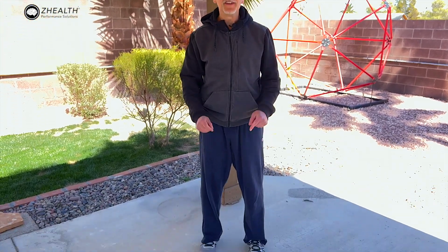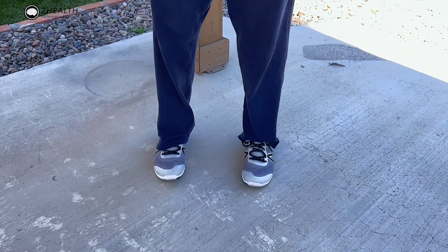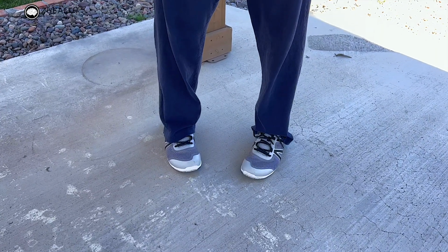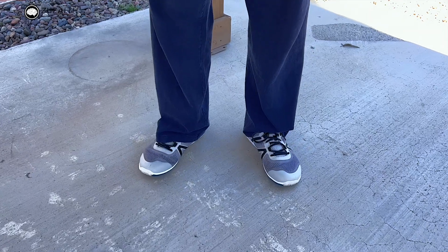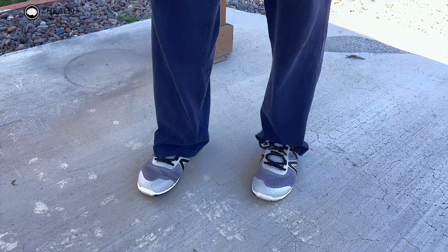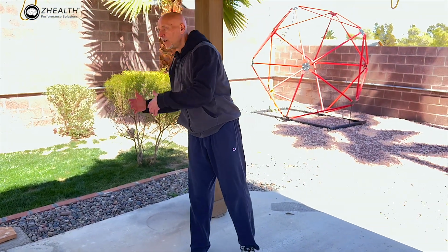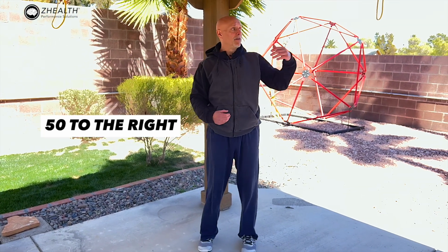Now, the other thing that I'm going to recommend is that you do this in different stances. If you look at my feet in the beginning, I'm in neutral. I'm then going to do the same drill with my feet turned in, the same drill with my feet turned out, and then the combinations of those. What you will find as you change the foot position is that the reach feels different. So again, we're going to be doing 50 to the right, 50 to the left.